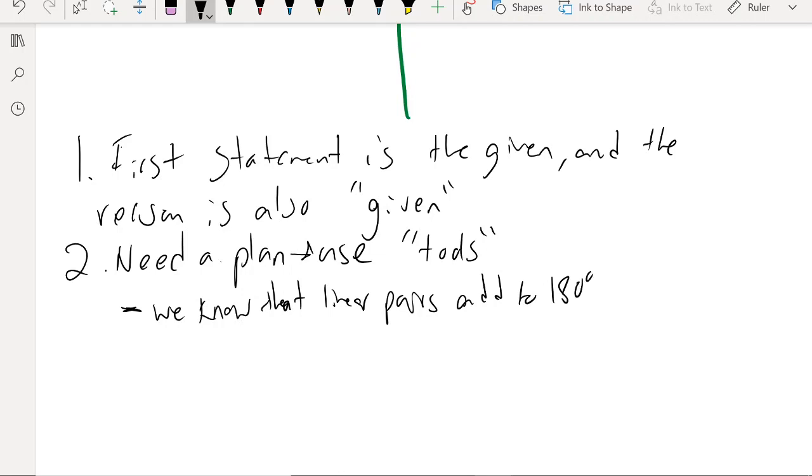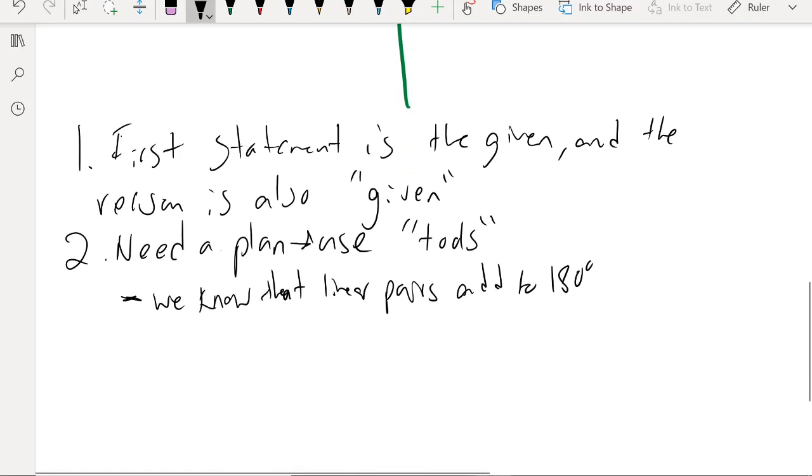Okay, if two angles are on a line, then they have to add up to 180 degrees, because an angle that's on a line is going to be a 180-degree angle. That's why it's called a straight angle. Okay, so then we're going to go for it, right?